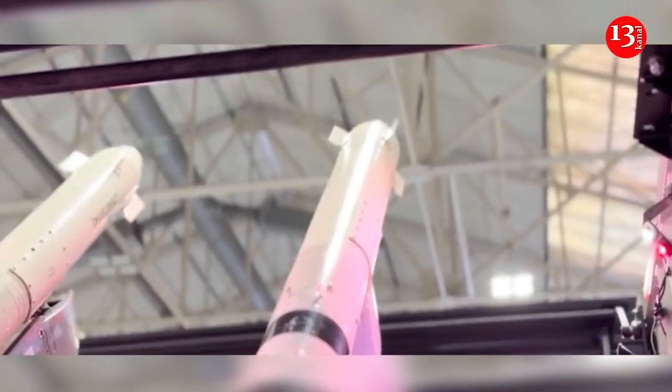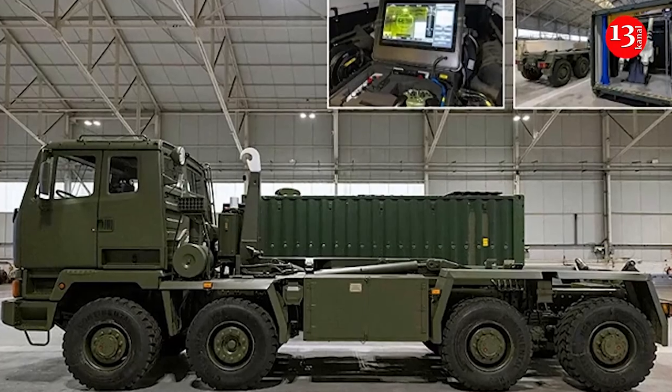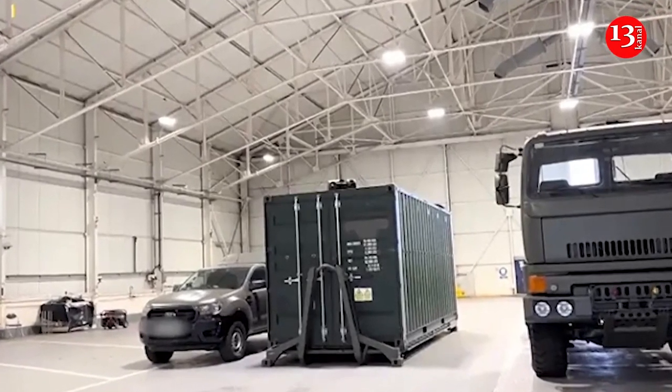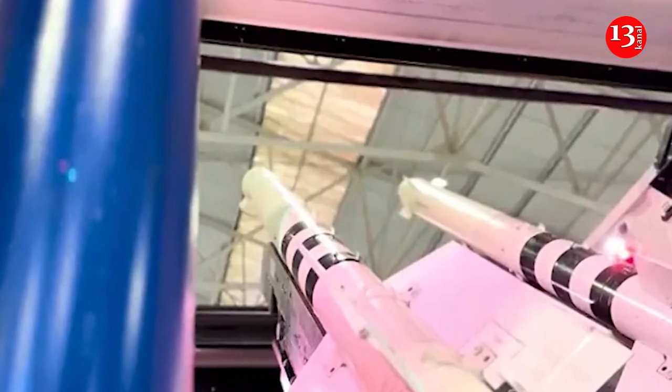The Warzone reports that this development is particularly significant given current uncertainties surrounding future foreign military assistance, especially from the United States. Recent statements from US officials have raised questions about long-term support strategies, potentially making European partners like the United Kingdom increasingly important for Ukraine's defense capabilities. The system joins a growing family of innovative air defense solutions, including a previous UK-supplied system using AIM-132 advanced short-range air-to-air missiles mounted on Supercat high-mobility transporters.